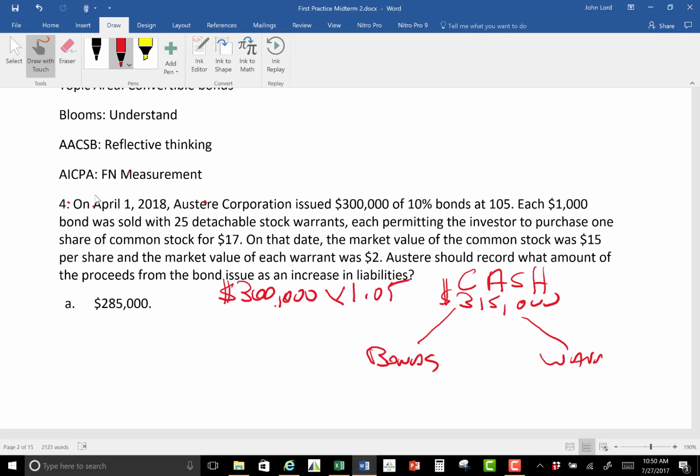Now I have to figure out how much goes to the warrants, and this is the warrants only method because they tell me the market value of the warrants is $2. Now all I just have to figure out is how many warrants. Well, they tell me that it is $300,000 worth at par. They issue them at 105, so the par is 300. And what's the par of each bond? 1,000, excuse me.